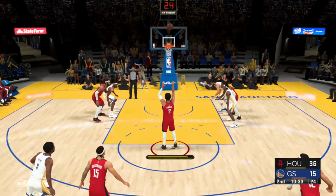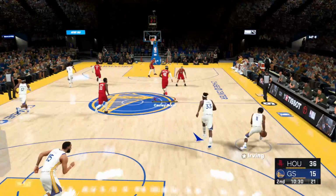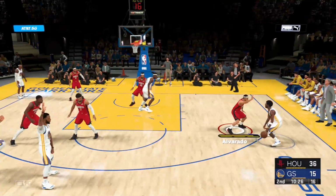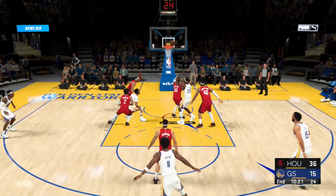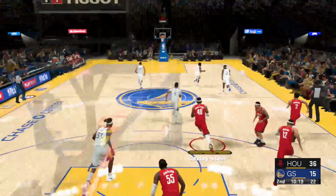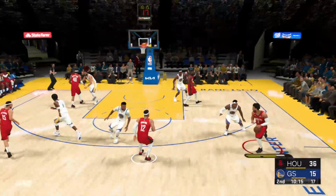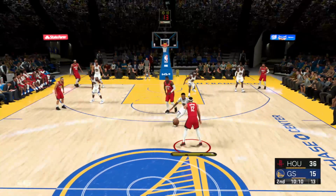All right, the Rockets making a switch here. Cauley-Stein's checked in. And that trip coming up empty, missing both. Outside Irving. The shot won't fall, and Houston will come the other way. They're off to battle the Trailblazers after this one, as they'll be playing at Moda Center. That'll put the finishing touches on a 5-game road trip.